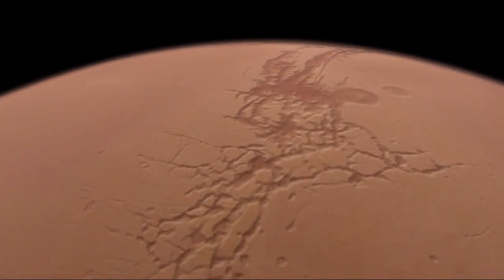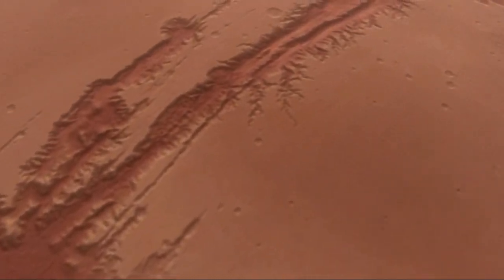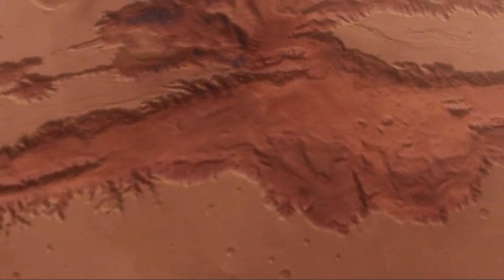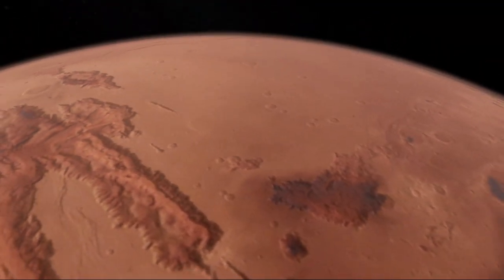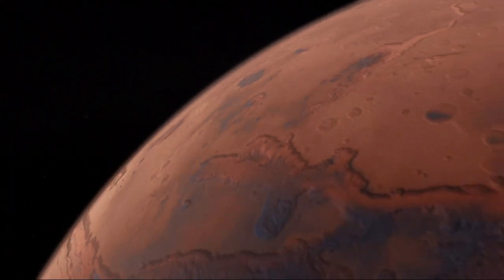Mountains are not the only huge landmarks on Mars. This is Valles Marineris, the largest canyon in the solar system. It goes on for 4,000 kilometers, almost a quarter way around the planet, and would stretch all the way across Europe. More than 5 kilometers deep, the canyon floor bears evidence of water flowing in it millions of years ago.